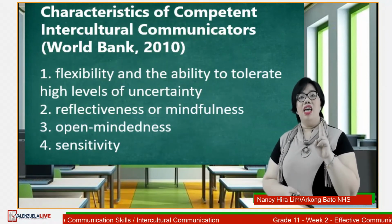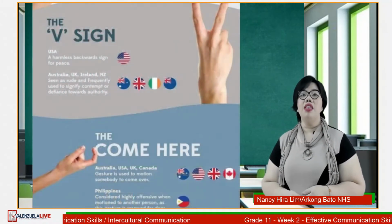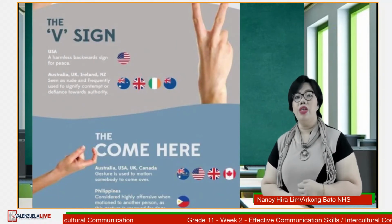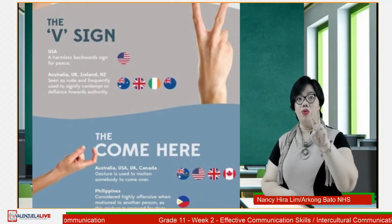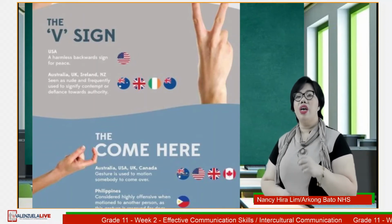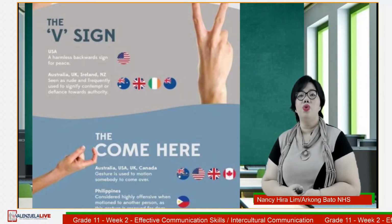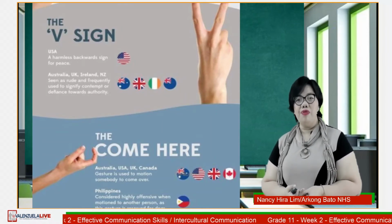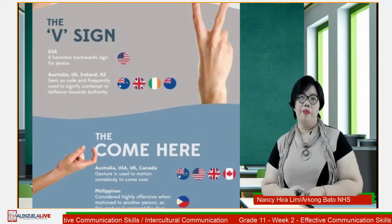V sign. In the USA, it is a harmless sign for peace. So it means peace. Even whenever we attend church, we always do this one whenever we say peace be with you. But in Australia, UK, Ireland, New Zealand, it is seen as rude and frequently used to signify contempt or defiance towards authority.